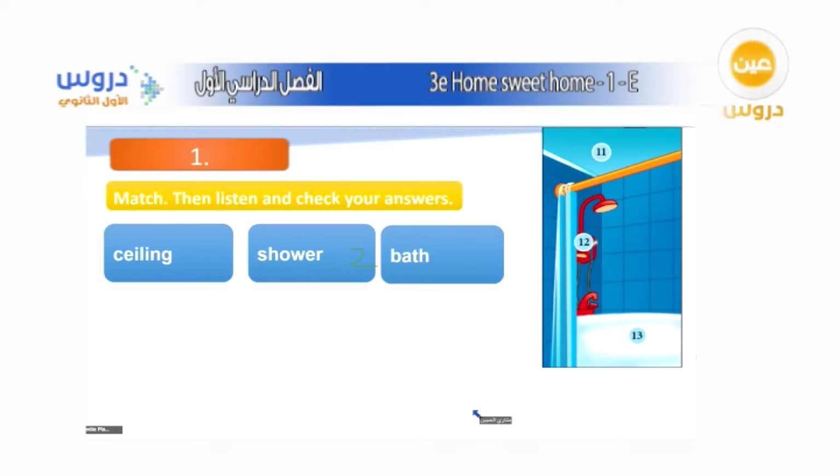Oh, Mahmoud is doing something. Number 12 is the shower. I don't know, maybe it's correct, maybe it's not. What about bath and ceiling, Mahmoud? Give up. Say I give up and I'm going to help you. If you say I give up, I'm going to help you. Or help me, teacher.